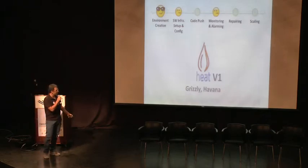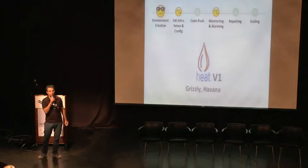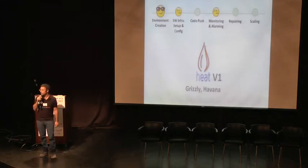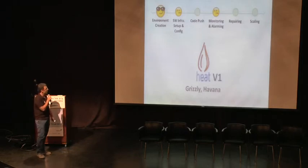So we can think of it as a port, at least the first version is a port of CloudFormation to OpenStack. I think it's already part of Grizzly or Havana. Yeah, it's already part of Grizzly, so if you're in Grizzly, you can use that today.